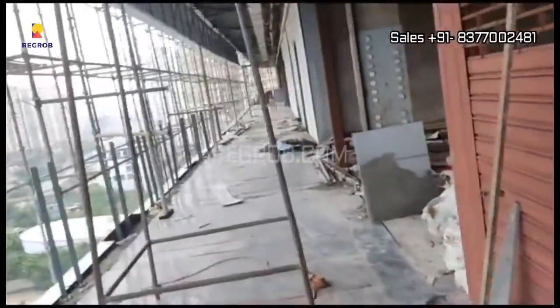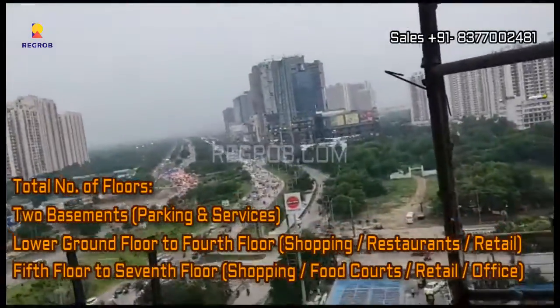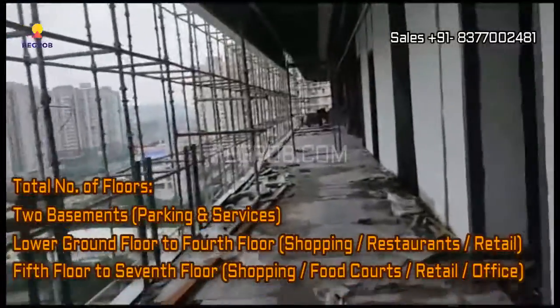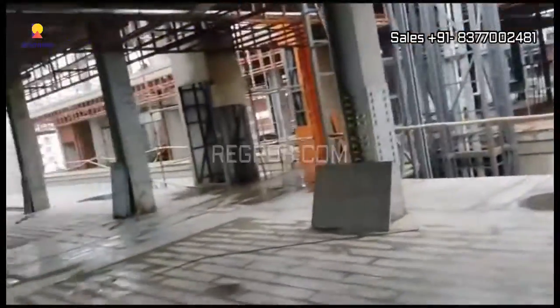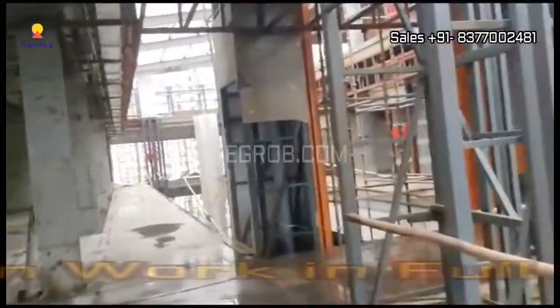So here in Gaur World Smart Street, we have two basements for parking and services. The lower ground floor to fourth floor are designed with shopping, restaurants and retail spaces. And the fifth floor to seventh floor consists of shopping, food courts, retail and office spaces. The cinema and entertainment zones are also a part of this high street commercial in Noida Extension. The project is under construction and the construction work is going on in full swing.